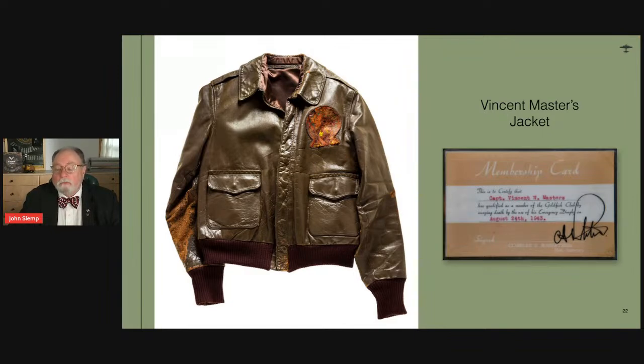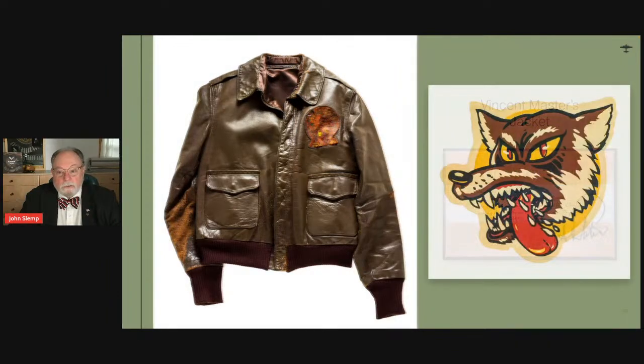And I don't know if you can read, it's kind of blurry. The card itself was not well defined, but if you ditched in the ocean or sea or what have you, you qualified for what was ubiquitously called the Goldfish Club, and this was his membership card. And if you bailed out over land, you would also get a card that qualified you as a member of the Caterpillar Club. And that's his unit insignia.